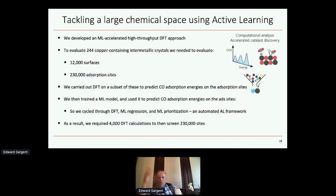Now, when you envision these materials consisting of copper and something, and there's a lot of options in the periodic table for the something, and then you envision all of the planes, all of the facets, all of the vertices that are possible, you actually have a huge chemical space, and you have a huge computational problem. And doing it all with density functional theory from scratch will be very, very demanding. You can easily imagine needing to do 230,000 adsorption calculations on the various surfaces and the intermetallic crystals.